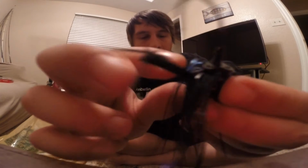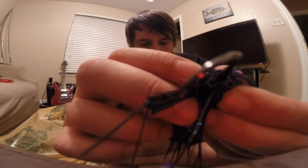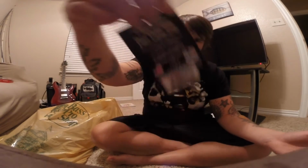I'll pull this down here. What's cool about it? I don't know if you can see there, but they included holders on it so that you could put rattles on it as well. So I thought that was a really neat idea. Really cool, so I decided to pick one up. I think they were $3 for them. Again, those are Pepper Custom Baits. If you want to check them out, Bass Pro carries them. I've never heard of them before, but it doesn't hurt to give it a try.